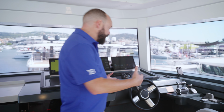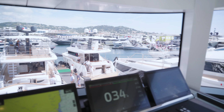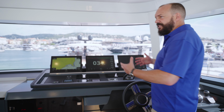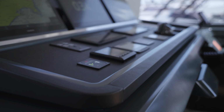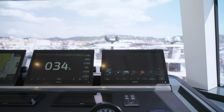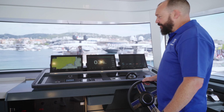And if you're sat here, you've got great visibility looking out. You actually feel quite high up here, looking back over the bow. There's also a wing station down in the cockpit, which we'll show you, but on the enclosed and semi-enclosed options of this boat, this is your sole helm station, and it has to work, and it does. Sat here, you've got all the screens. Really, to get the visibility that you want, you really need to be standing up to look over.